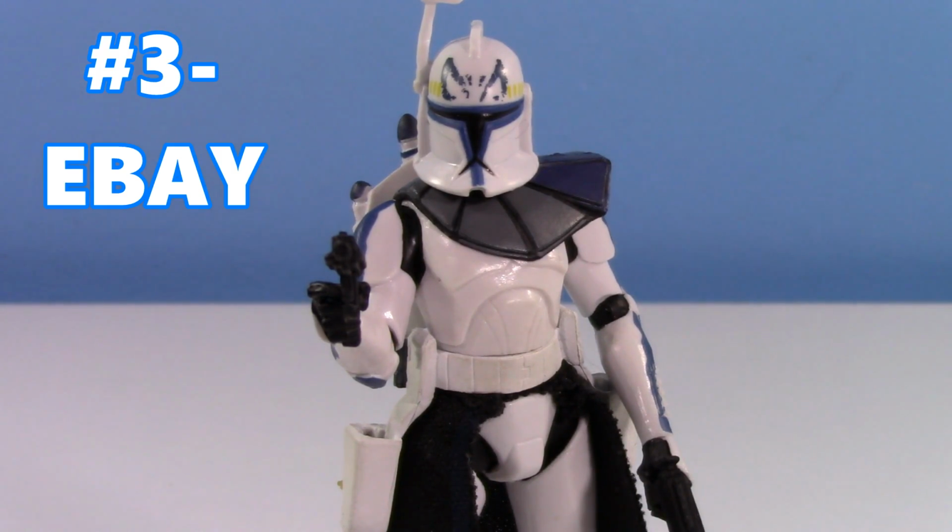But yeah, eBay. I scoured eBay for this exact Captain Rex for a very, very long time. This isn't an easy figure to get. I never saw it in stores, and I ended up paying $20-25 for it. That's very expensive by my standards. I like paying around $10-15 per clone trooper at the most. So I really splurged on this one. He's a really good figure though, and I'm happy I did. But anyways, you just gotta look.